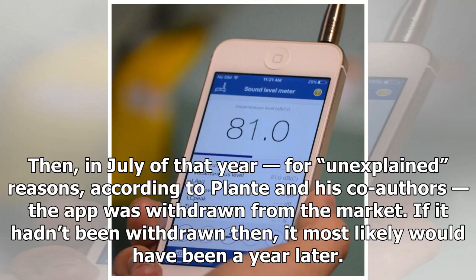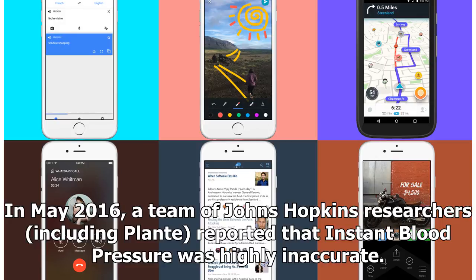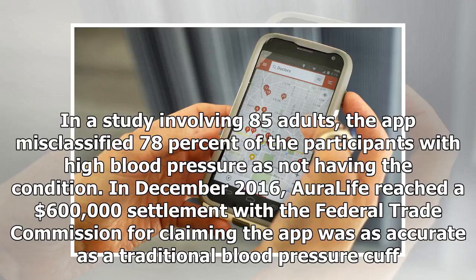Then, in July of that year, for unexplained reasons, according to Plant and his co-authors, the app was withdrawn from the market. If it hadn't been withdrawn then, it most likely would have been a year later. In May 2016, a team of Johns Hopkins researchers, including Plant, reported that Instant Blood Pressure was highly inaccurate. In a study involving 85 adults, the app misclassified 78% of the participants with high blood pressure as not having the condition. In December 2016, Oralife reached a $600,000 settlement with the Federal Trade Commission for claiming the app was as accurate as a traditional blood pressure cuff.